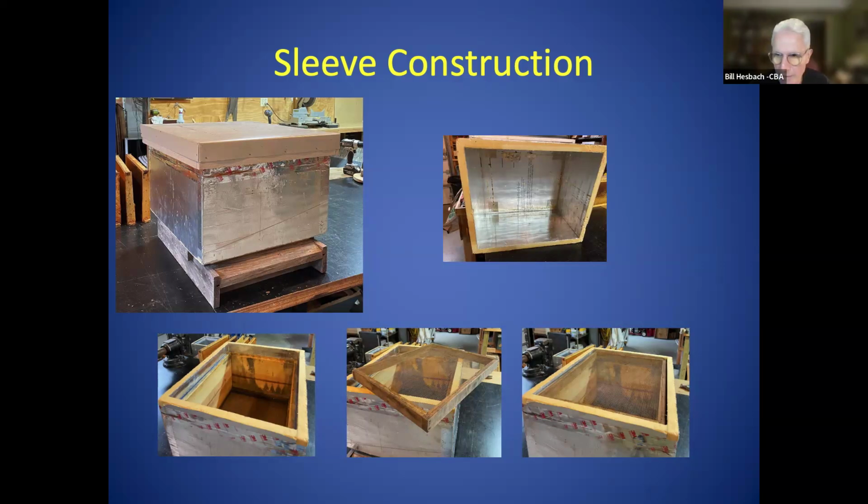And yeah, I take the screen out because I'm not going to be feeding. And I adapted the use of canvas for an inner cover, and I just loved it. It gives you lots of flexibility about how you can tear it off a couple of frames and do a little inspection in the corner while the rest of the bees are all nice and quiet under the canvas. So it makes for a really interesting way to keep bees calm during inspections.